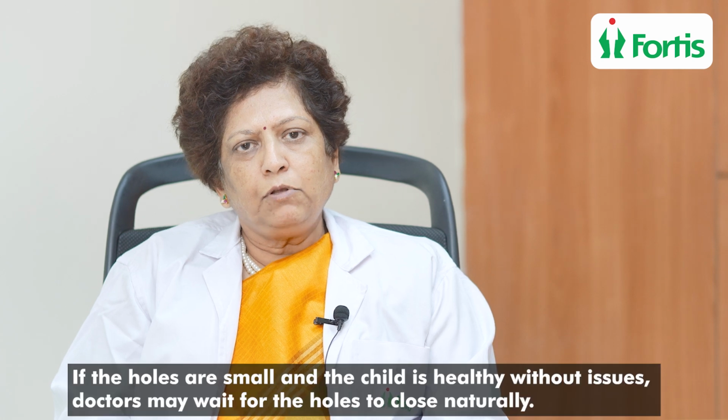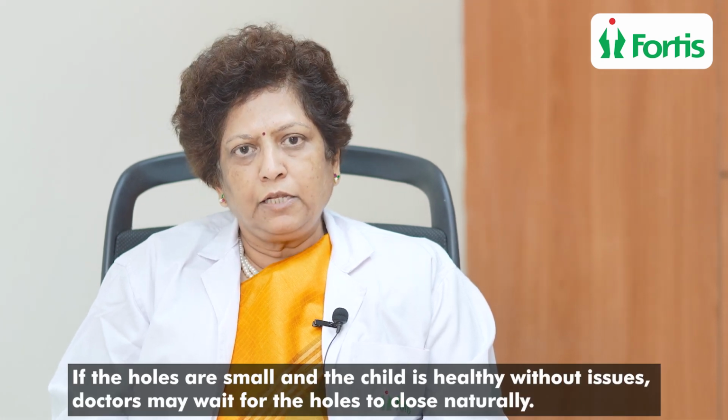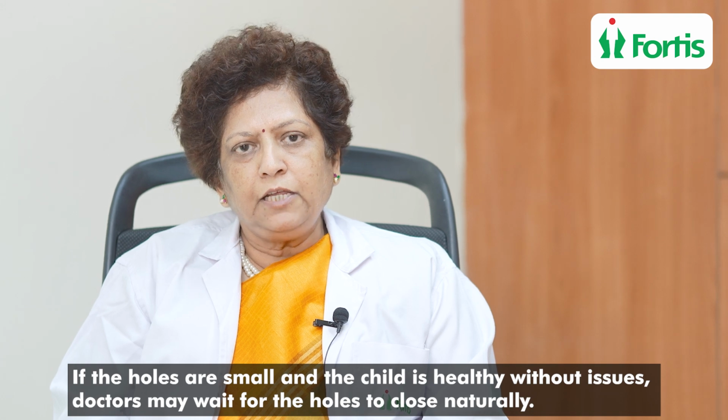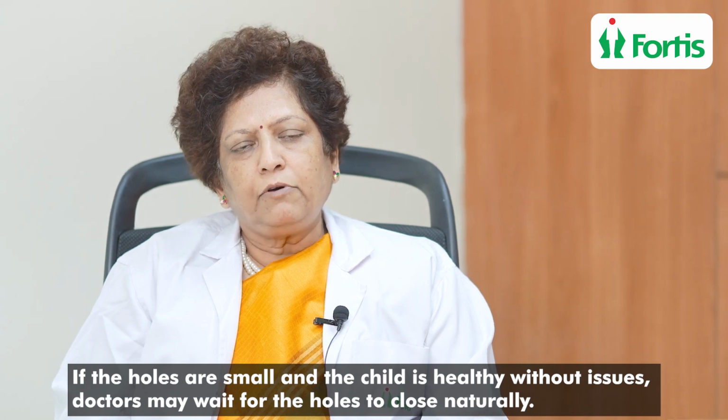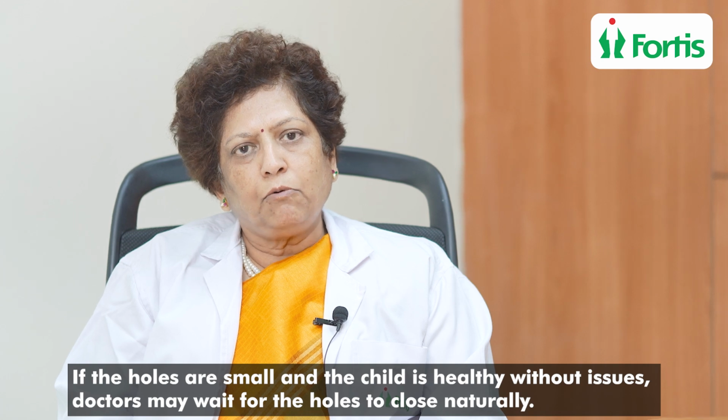So can they be treated medically? Usually not, because they are structural heart defects and they need structural solutions for taking care of these holes in the heart. If the holes are small and the child is doing well without any weight difficulties, he is feeding well, sometimes we wait for a long period of time to see whether the holes can close on their own.